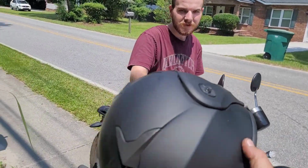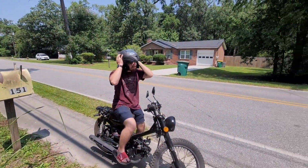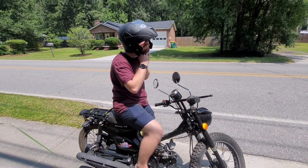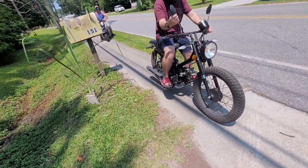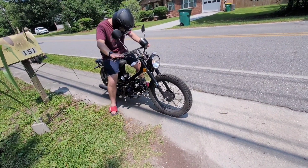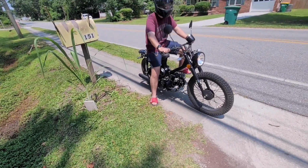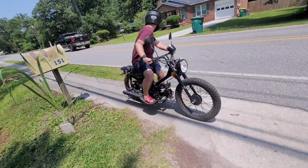Jordan, you ready for your first ride? Are you ready? Yeah, that mirror is kind of loose. You need to tighten her down a little bit. There you go. That's better. Yo, you feel it when it goes into gear. Yeah. And just watch it, because that is your brake, so don't ride it. You're good this way.